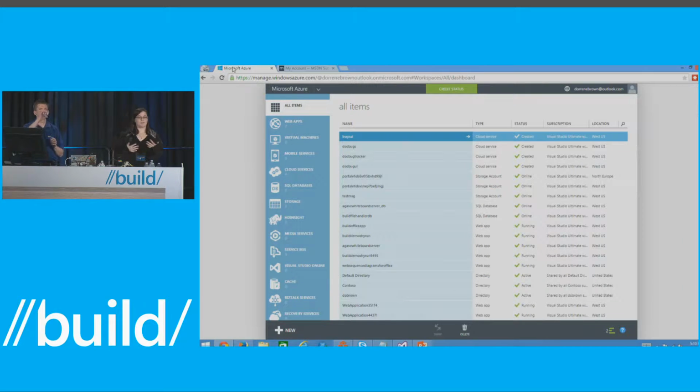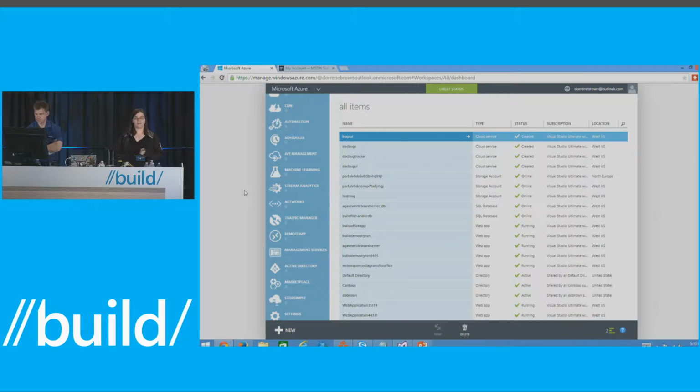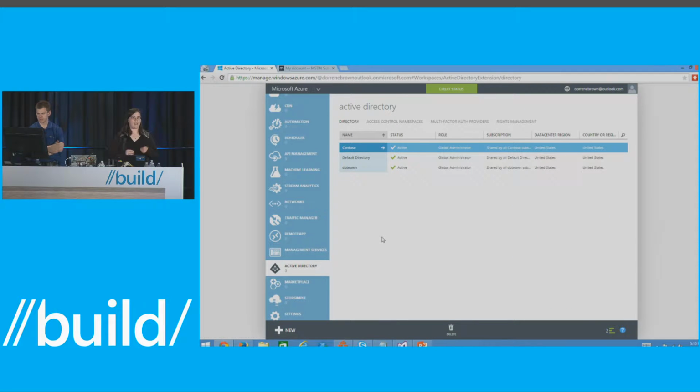So here I am in my Azure Management Portal, and you can see that there are many different items here that you can use to build your applications. We'll touch on a few of these today, and we'll show you where they are inside the portal, but for now, we're just going to look at this Active Directory. Every Office 365 tenancy has an Azure Active Directory associated with it. And all users and apps and information about that tenancy resides in this portal that you can take a look at. So we'll hook up a blank tenancy to this Azure subscription. But first, let's take a look at what one looks like when there's actual data inside.